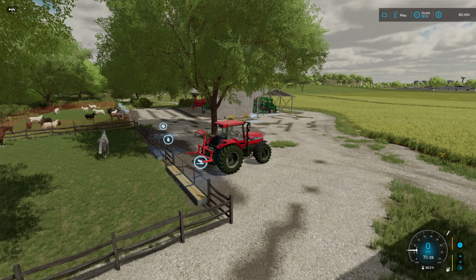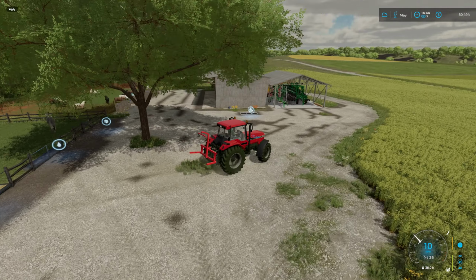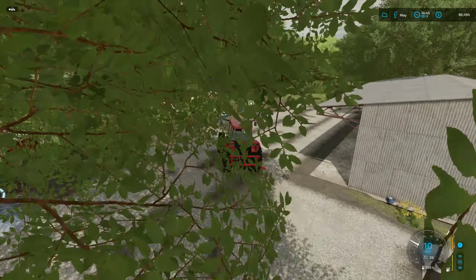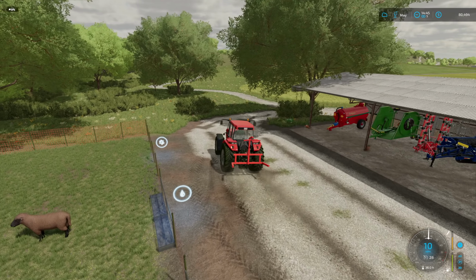Yep, there we go. But this rack was pretty handy, and I'm going to use it probably to scuttle and scurry around with big bags when I need to. Let's find a nice place to drop it off for now.